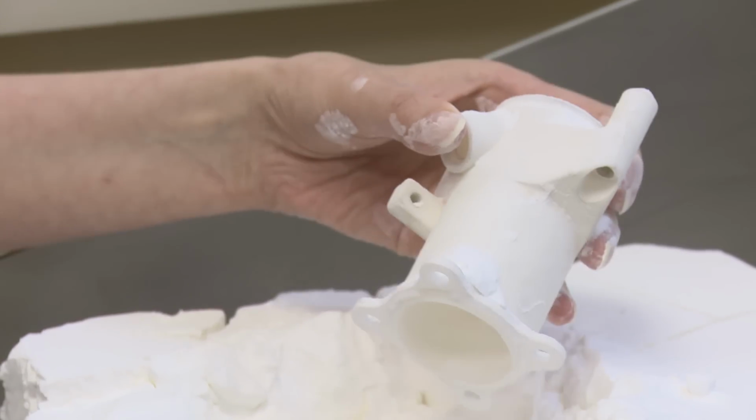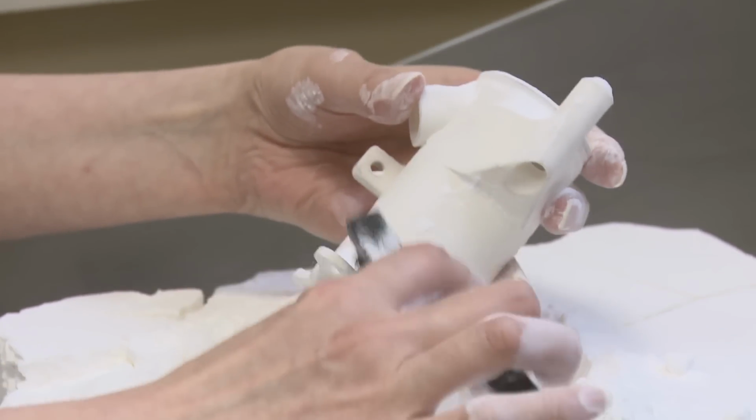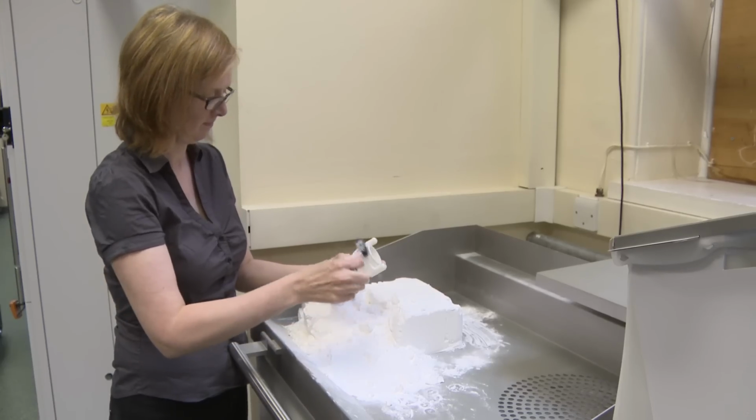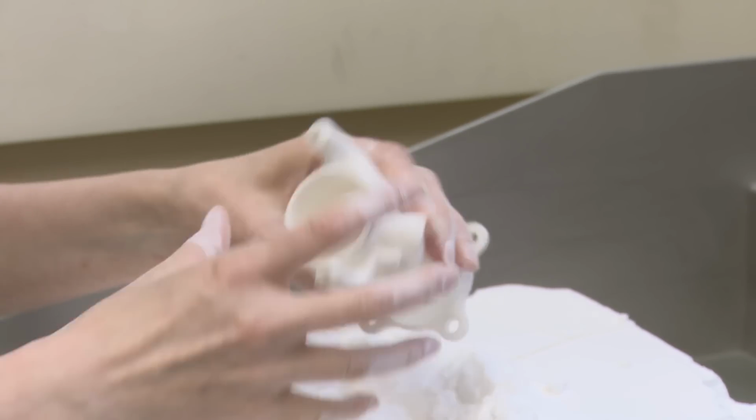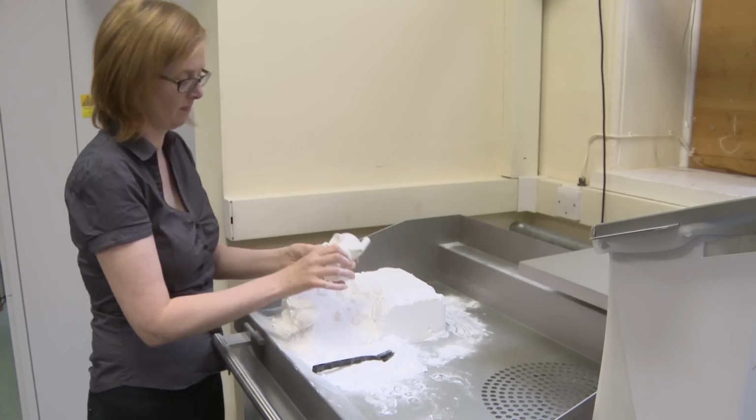So at the end of the build, we're left with the parts encased in this, what we describe as a cake of powder. We let that cool down, take it over to the clean-up station, and basically remove all the loose powder from around the edges of the part.